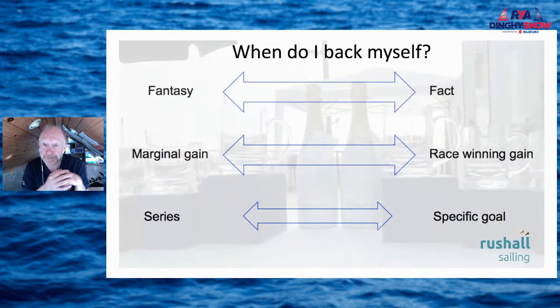Okay, so when do I back myself? When I'm choosing between a positioning strategy or a shifts or a gains one, it might help me to do a little bit of risk analysis. And this is my graphic equalizer. The further I am to the right on any of those categories, the more likely I am to be happy to break my positioning rules and sail with my shift or my gains hat on.